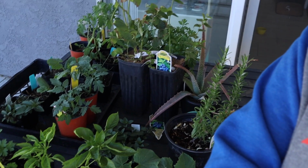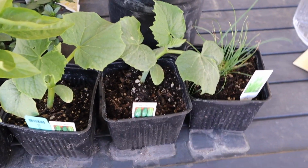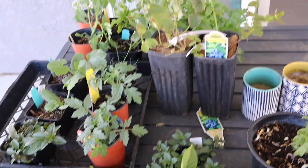My plan today is to just at least get these guys transplanted into their raised beds because they've been out here for a couple days now, and I just want to get them into their new homes so that they can start to thrive. Okay, it's a little windy here today, so hopefully it's not too windy going into the mic. But here is what I've got so far on my little seedling friends.